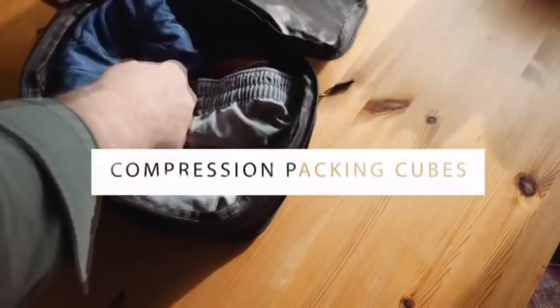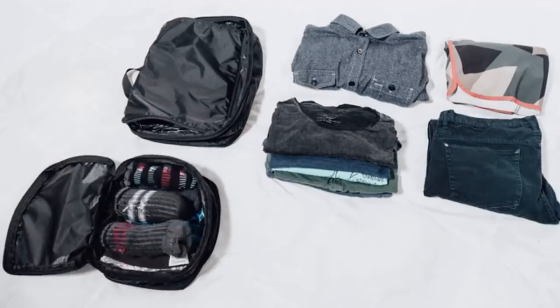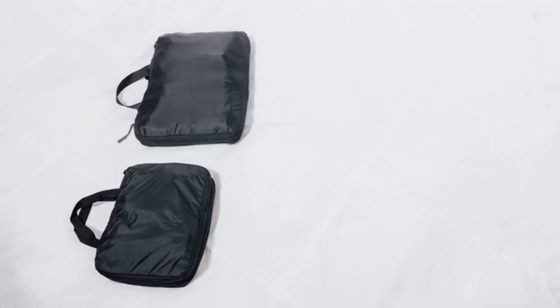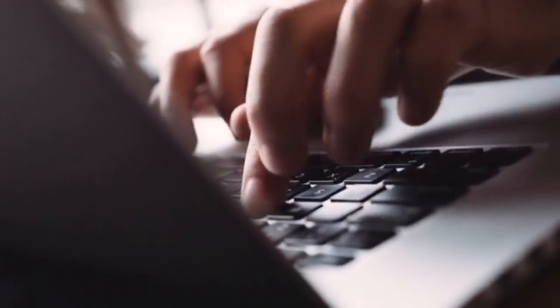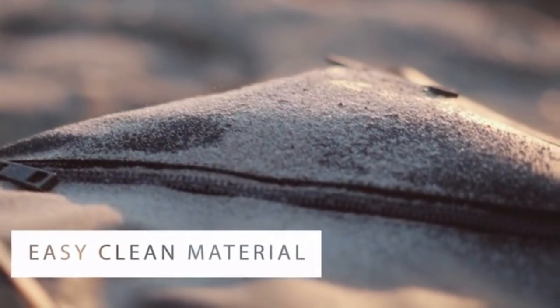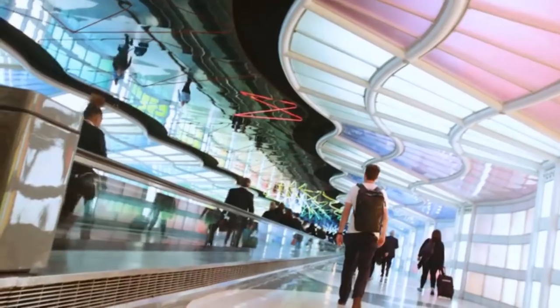Our compression packing cubes will reduce volume by 60% to save space, all while keeping your gear organized to create your ultimate packing system. Whether you're working on the go or just lounging on the beach, the Agile Backpack will be ready for whatever you throw at it. Where will you go?